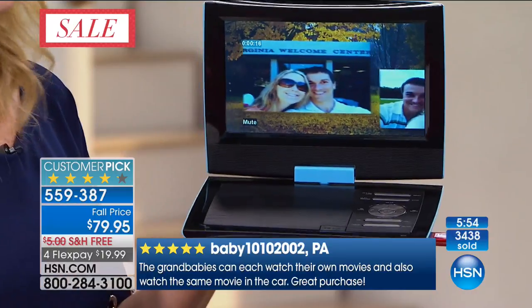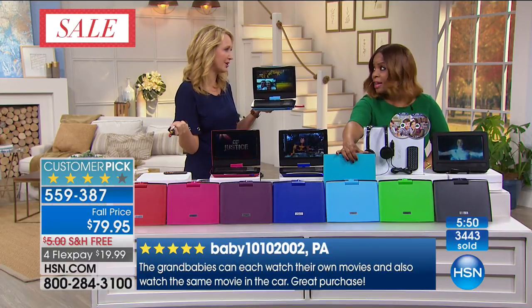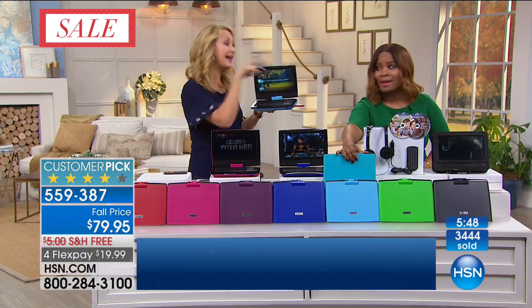It's incredible. Don't do the $18 in-room movies. I could not believe an in-room movie was $18. No, they get you. It's expensive. They get you everywhere. Now that's a flex pay.